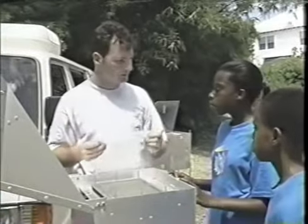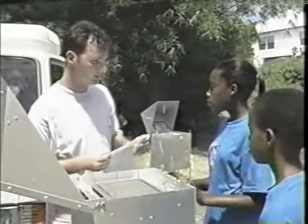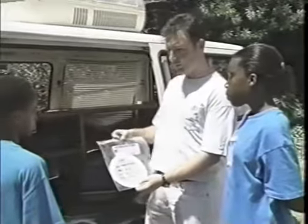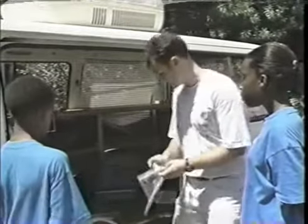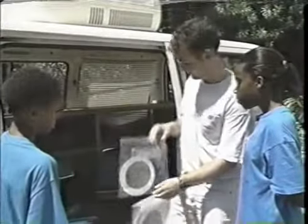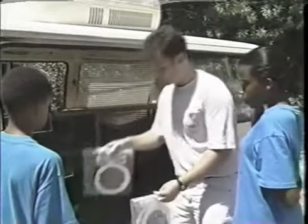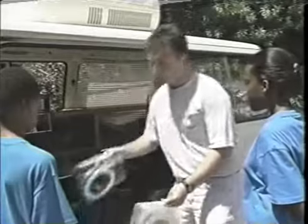I have some filters we've taken from other sites around the island inside the van, if you'd like to take a look. So the five sites around Bermuda, one is at Prospect, one is at St. David's, one is at the incinerator plant, one is near Belco, and one is at East Broadway.